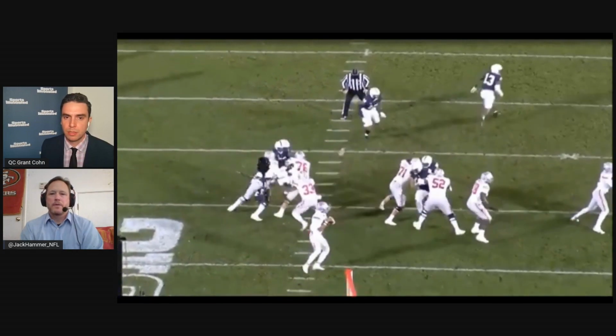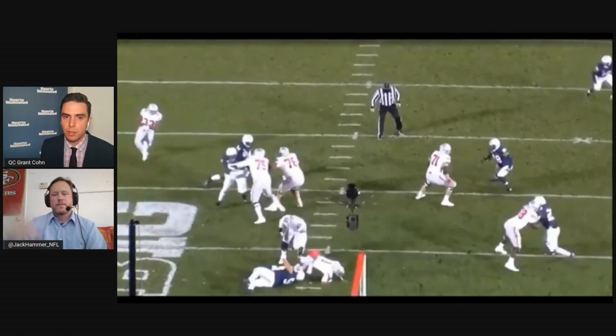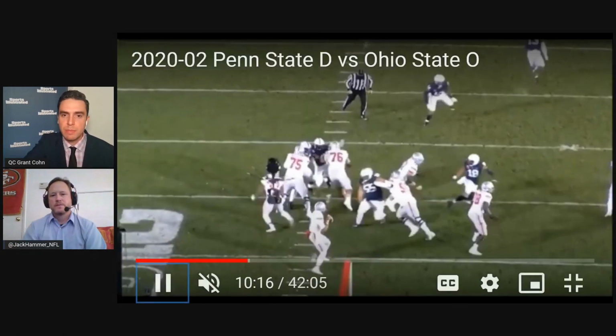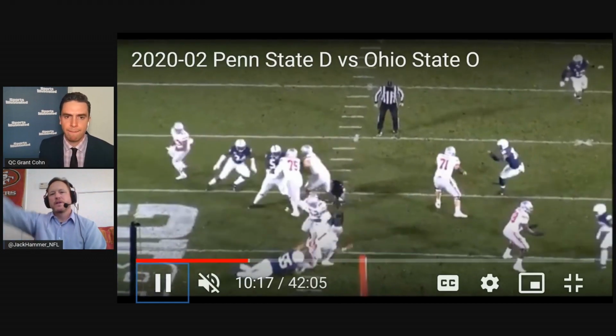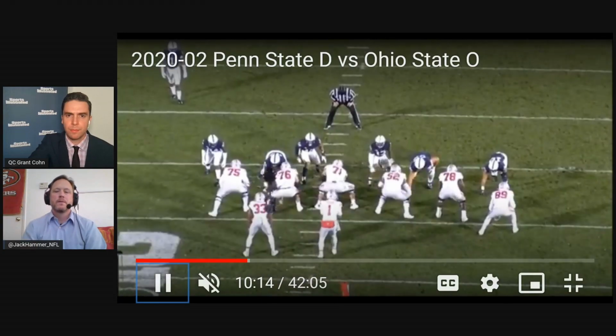Correct. Yeah, I agree with you. I don't think he's an upgrade over Garoppolo from that standpoint. Physically, he is, but he's going to make a lot of the same mistakes. When you look here, he's looking deep right. He's looking out to the right. He's looking right at that guy who's wide open. He just doesn't pull the trigger.